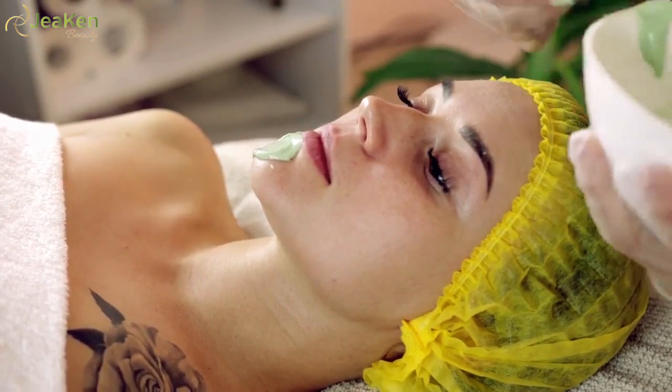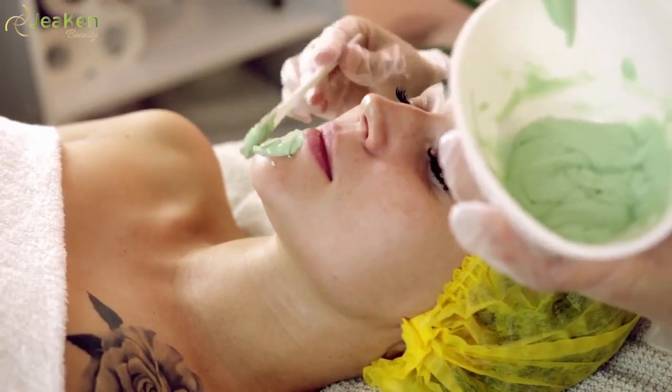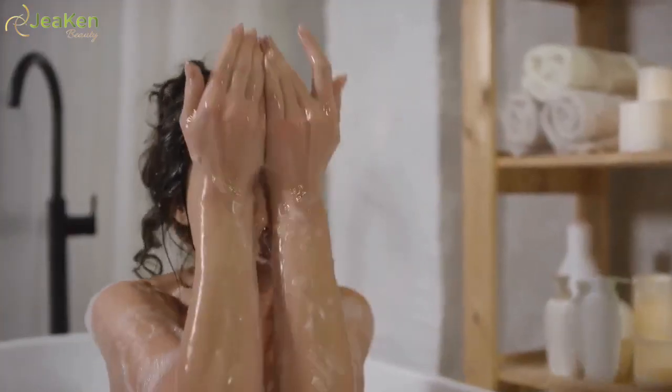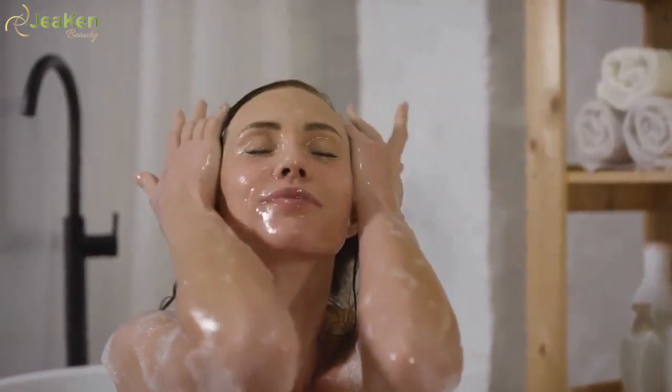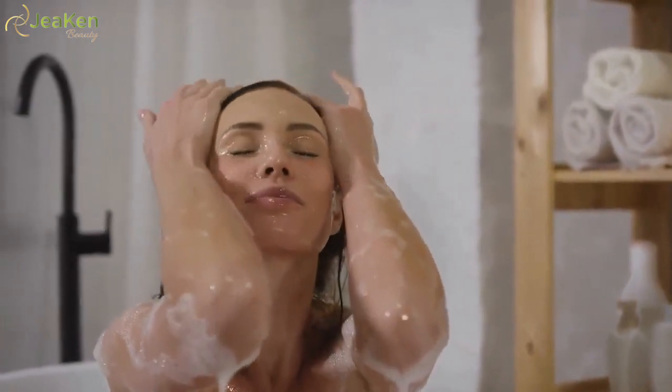Use circular upward motions with your hands when you apply. Leave it for 30 minutes or wait until dry. Remove the mask by simply rinsing your face with warm water, followed by cold water. Then finally, pat your face and neck dry.